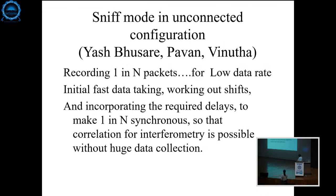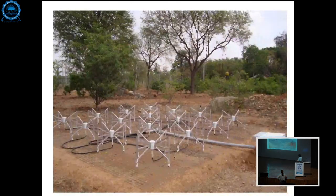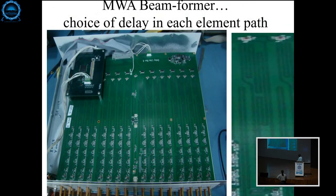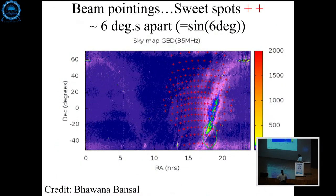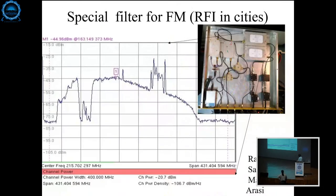There have been other modes to allow low data rate modes in the interferometric to make the interferometry possible. I think this is the overall setup, the way it looks like. This is how the tile will look like. These are details of it: you can choose any one of these beams, what are called the sweet spots, to point to any one of the directions and track the sources by choosing the appropriate combinations. This is how the system looks like, which is developed by these people.